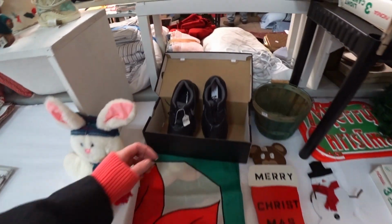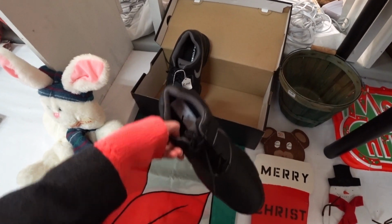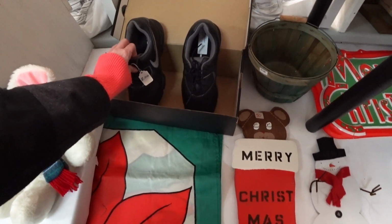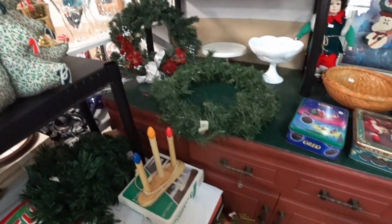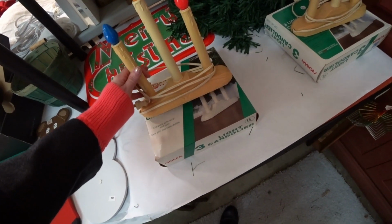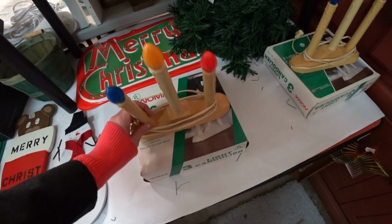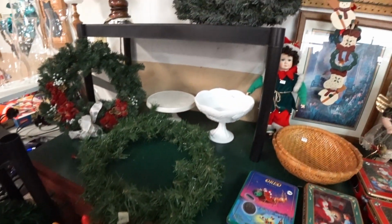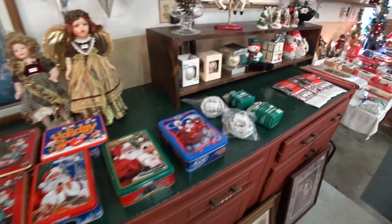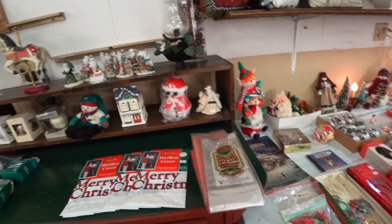So great. Oh, here we got some Nike golf shoes. They look almost brand new. It's cute. I love these things, and I'd like to buy one sometime, but I don't like how, when you find them, the plastic's really yellow. I'd like to find one that's still white. I don't know if you can paint that or not, but I like how they look. Got some chairs over here. There's a lot of Christmas stuff out right now.